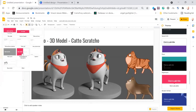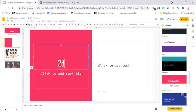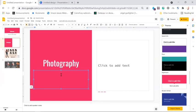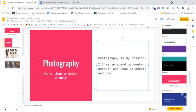You see, look at all the designs that are basically suggested to you, right? You can even have sections. So let's say that this is my section and this is like 2D work or photography, for instance. Photography. Then in here, you can put something like more than a hobby, a duty. And in here, you can write something like photography is my passion. I like to spend my weekend outdoor and look at people and places. And then bam, the rest of the thing is just a bunch of photos.